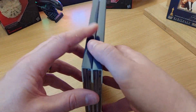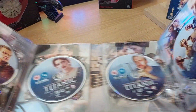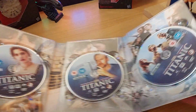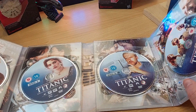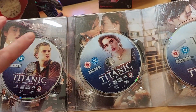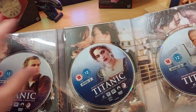So then what we have here is a gatefold thing to show the 4 discs. Now, I remember getting really, really excited about this set because it's like 4 discs of Titanic. That is amazing. Now, I know the film's long. The film itself is actually split over these 2 discs. The film splits, just in case anybody's not sure where you would actually cut this film in half to go from one disc to the other.